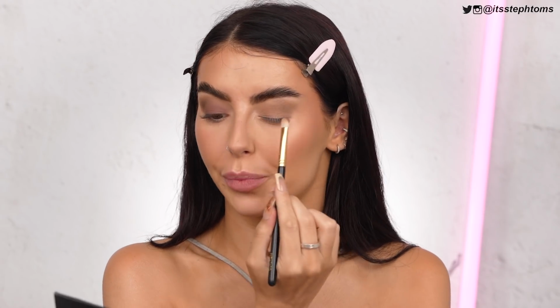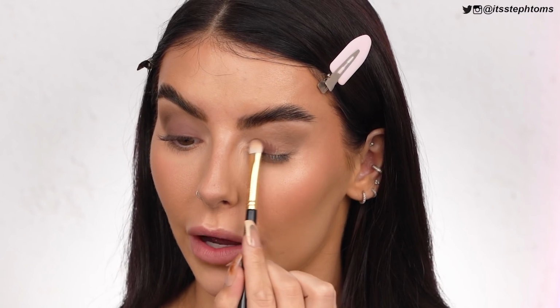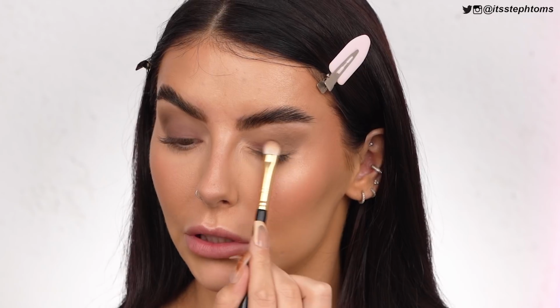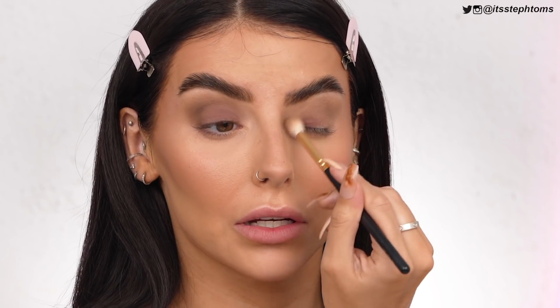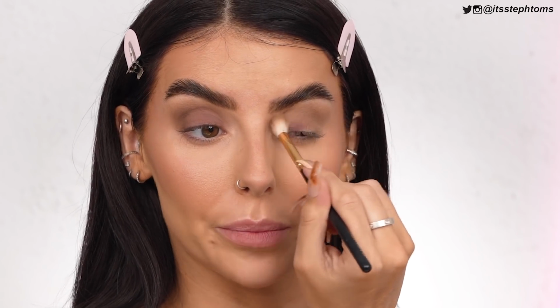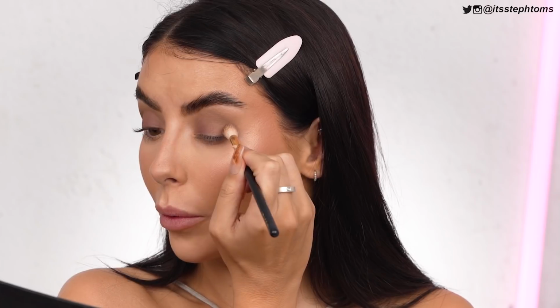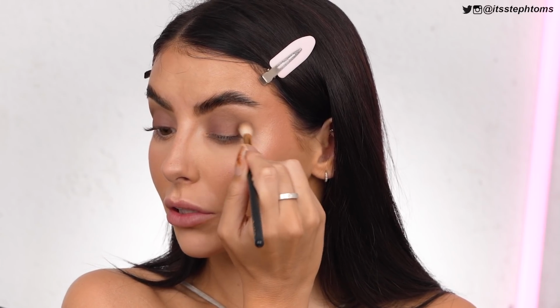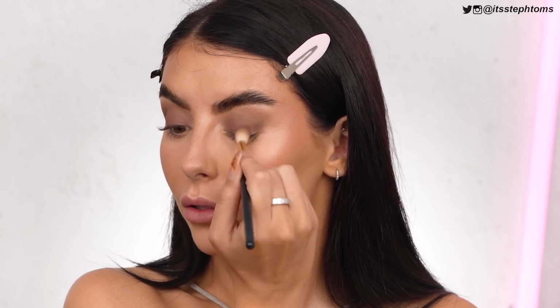I don't want too much. I don't want it to be like a super purple eye look, but I do just want a bit of that in there. So I'm just placing that down and then blending it out. And then once I'm kind of happy with where it is, I'm just gonna go back in with that fluffy brush just to really diffuse it. So I literally barely want any of that purple on there. I just wanna give it a bit of warmth. And then using the same fluffy brush, so this is so easy, I'm going in with that slightly deeper brown shade and just wiggling that on the outer corner and bringing it more so onto my inner lid.